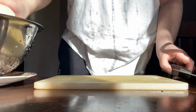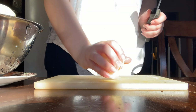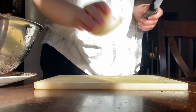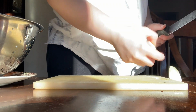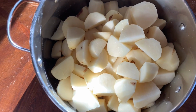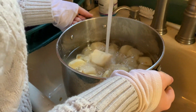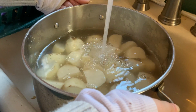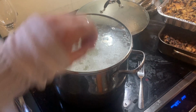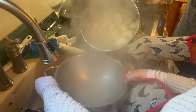Get yourself a cutting board, and it's time to cut your beautifully peeled potatoes so they're ready to boil. Now that your pot is filled with the chopped potatoes, it's time to fill it up with water. With the help of a family member, strain your potatoes.